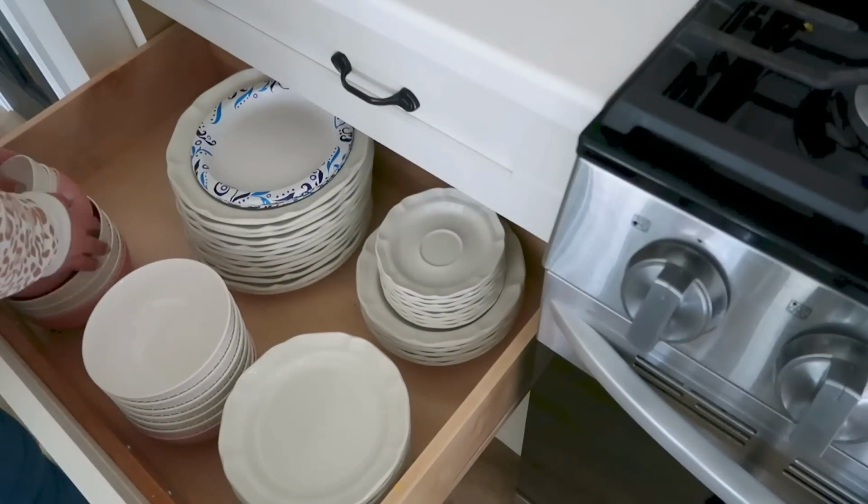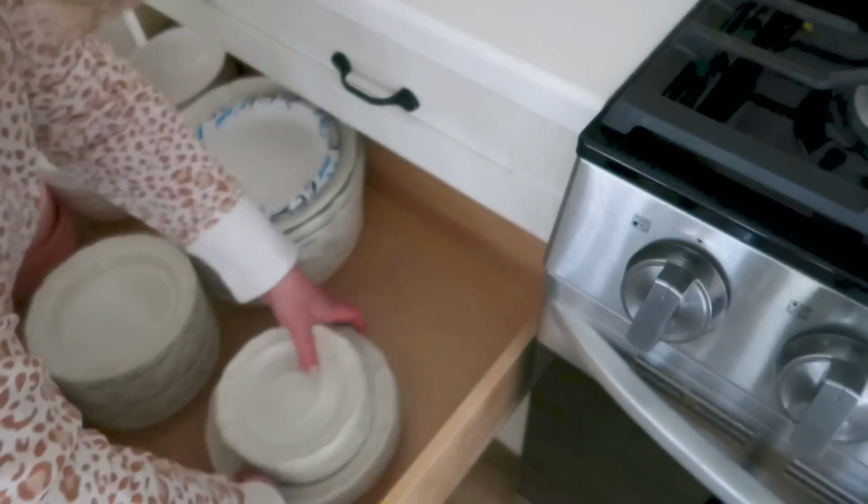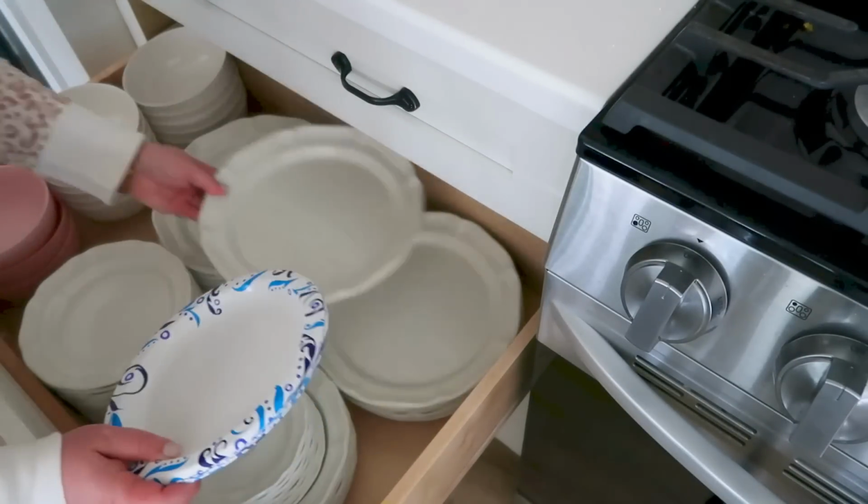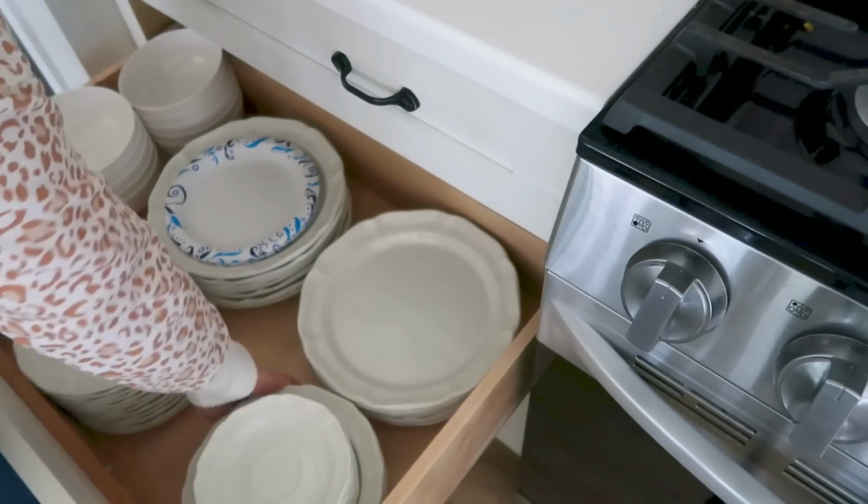On the other side of my oven, I've got my dishes in the drawer here. This is, again, another reason why I love having drawers. Every space of your cabinet is utilized, and it's easy to get to. So I'm just redistributing weight here. So I've got really heavy plates. These are the Mikasa plates in the design French Countryside.